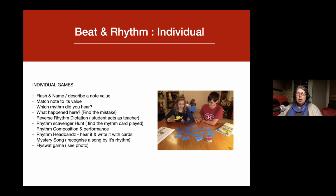If you use your rhythm cards, you can set out 3 or 4 rhythms and ask them, which one of those did I just play or clap or sing? And they can identify it by picking it up or pointing to it, or if you've numbered them and got them stuck on your wall or whatever it is you do.